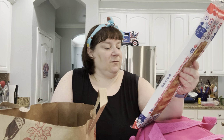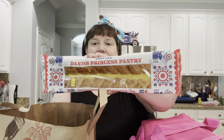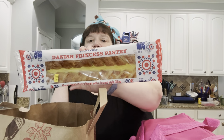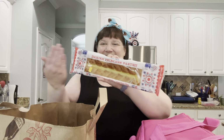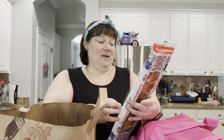It's made in Monrovia, California, which I think is near Solvang, where the beautiful Swedish bakeries and things are. But yeah, it looks really good. Nice little custard-filled Danish. 440 calories in a third. A third? Are they kidding? A third of this is a serving. Oh my Lord. 440 calories in a third of the pastry.